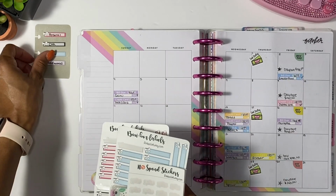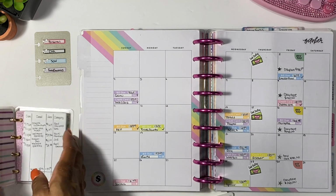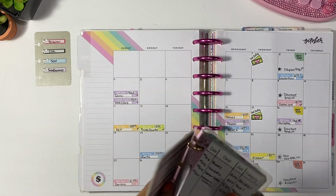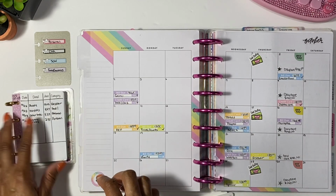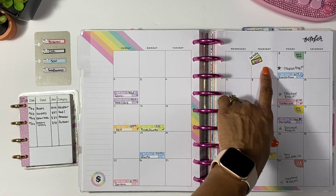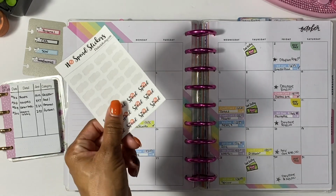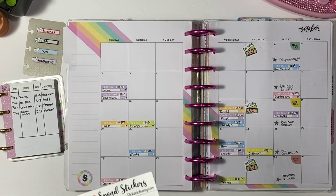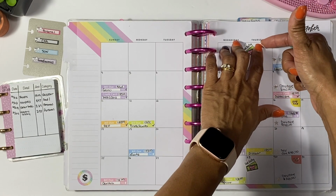All right, so I'm going to put this on the side here so we can see that, and then we are going to open up to our October the 1st through the 4th week. On the 1st, I didn't spend anything, which is awesome, which is perfect. So we're going to use a ta-da, no spend sticker, which I'm excited. Okay, so I'm going to go ahead and put my no spend sticker here.